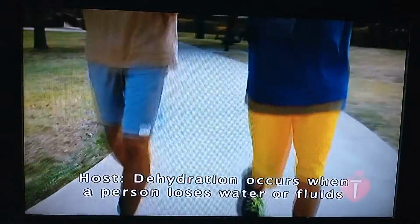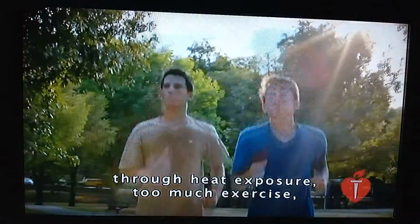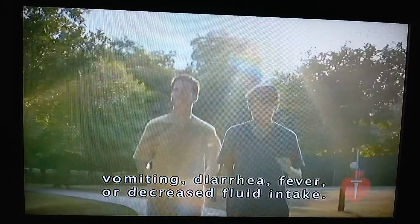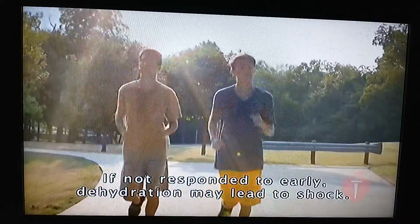Dehydration occurs when a person loses water or fluids through heat exposure, too much exercise, vomiting, diarrhea, fever, or decreased fluid intake. If not responded to early, dehydration may lead to shock.